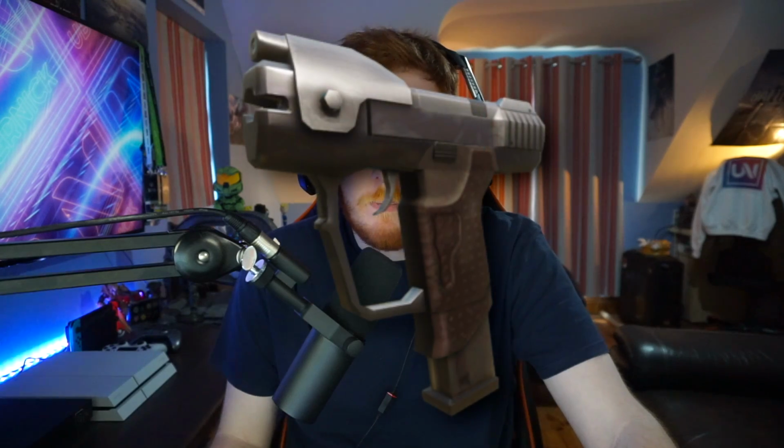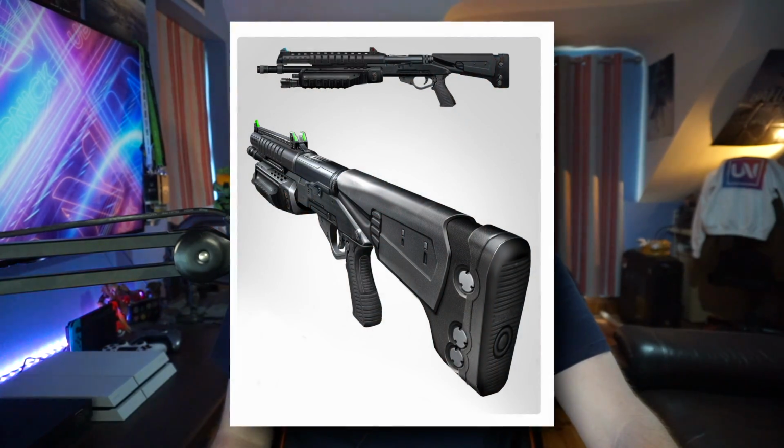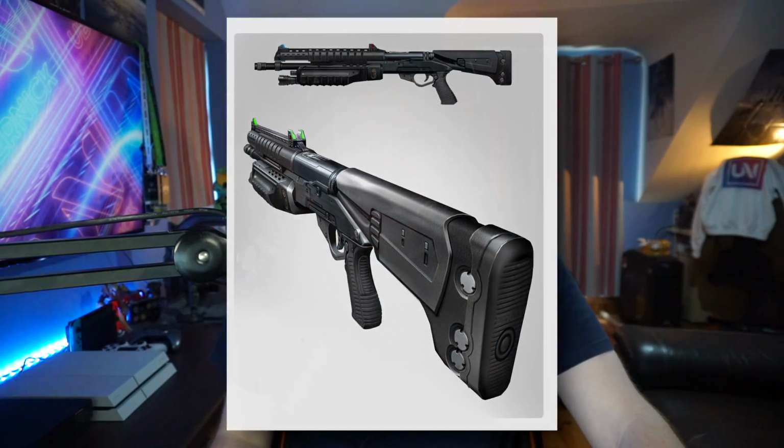So a lot of people are not happy whatsoever that the classic Magnum and the classic tactical shotgun are not returning in Halo Infinite. I'm personally kind of upset that the Magnum isn't returning. If it's meant to be a spiritual reboot of Combat Evolved, you would think they would have some kind of Magnum in there, but it seems that they don't.